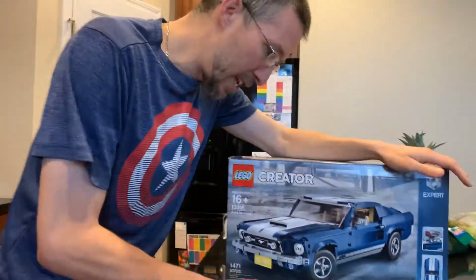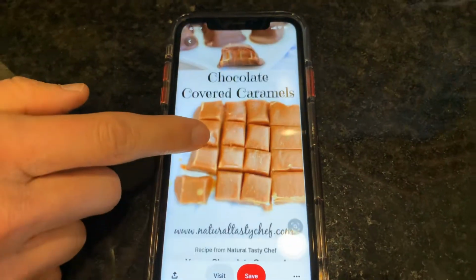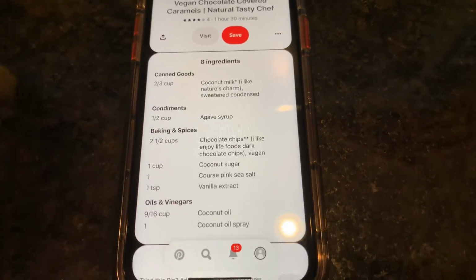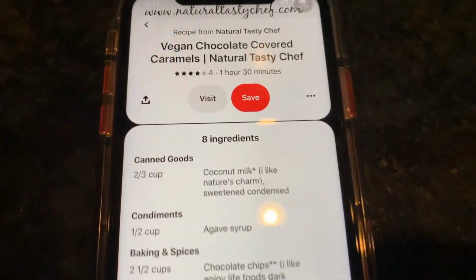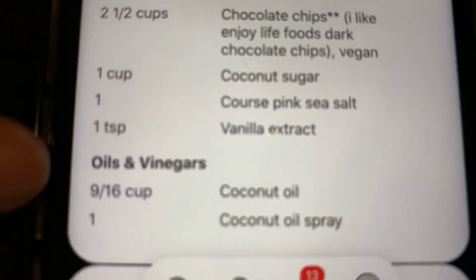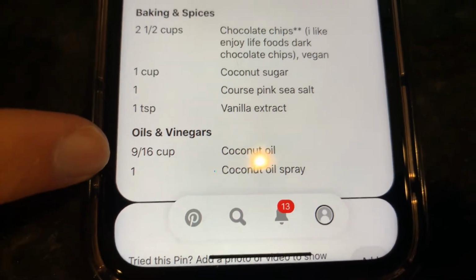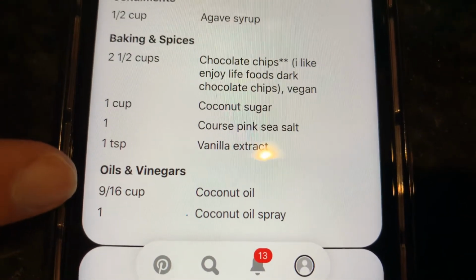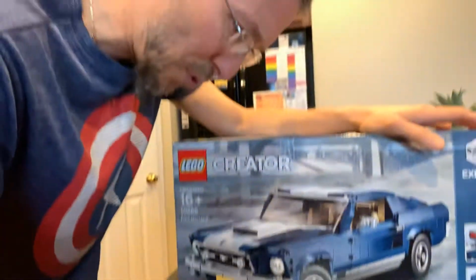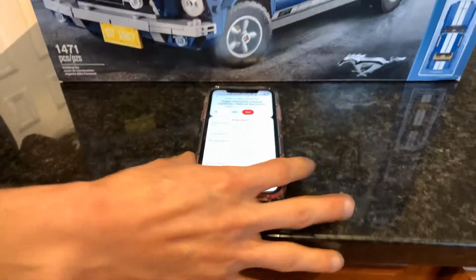Catherine is trying to make these vegan chocolate covered caramel candies, and this is the actual recipe that she's working on. I want you to look at the ingredients here and come down to oils and vinegars. So coconut oil, 9/16 of a cup. That is the one that we're going to look at. It is asking for all these things: half a cup, 2/3 of a cup, 1 cup, and then it asks for 9/16 of a cup. How do we do that?